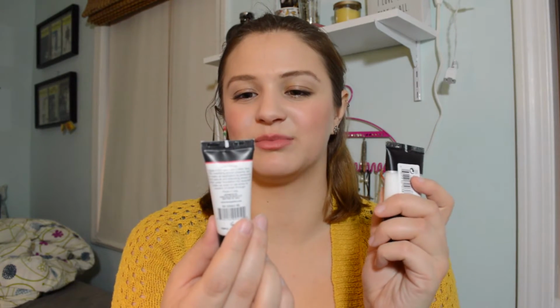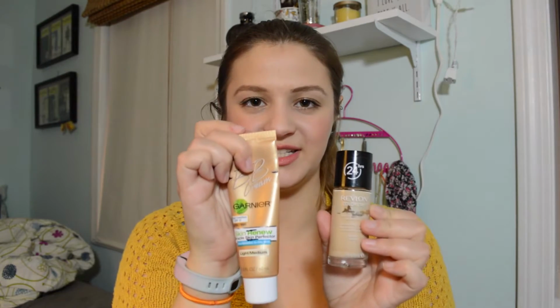So I'll start with all my base products. I first have my primers. The first one is the Spackle Mattifying Oil Control Under Makeup Primer by Laura Geller, and this is what I use for mattifying. And then if I want any smoothing, I will use the Smashbox Photo Finish Light Primer, and this is more of a lotiony consistency. Then for foundations, I have been mixing, as usual, the Garnier BB Cream and the Revlon Color Stay, both of which are for oily skin.